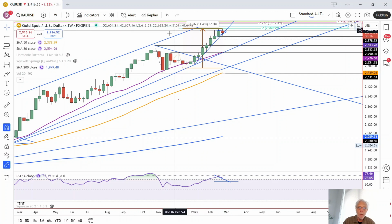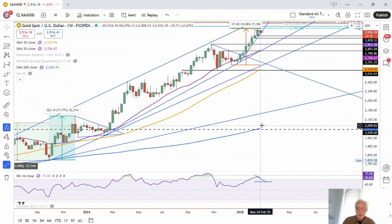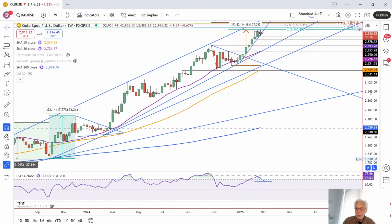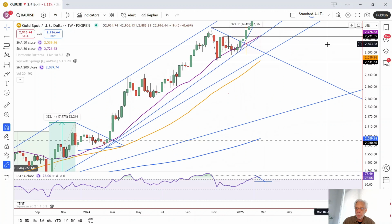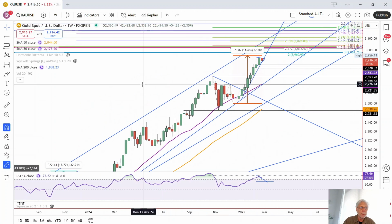A drop below that could see gold test this previous high at 2,070.90 as support, and certainly this lower zone right here around 2,725 or so. On the upside, I don't know how much I would trust a breakout at this point, but nevertheless, we have some upside targets that are nearby, but let's see what happens next first.